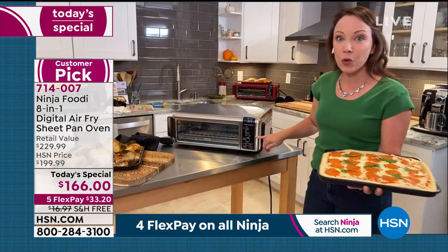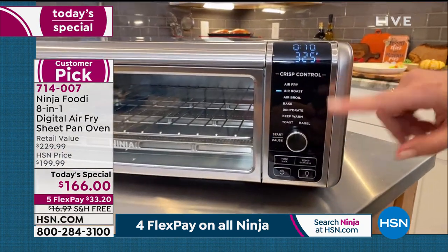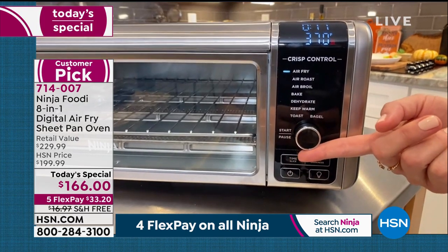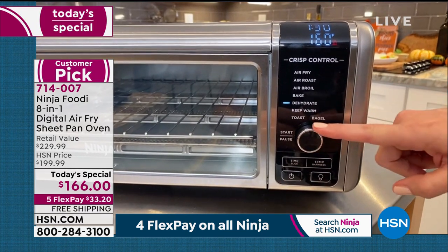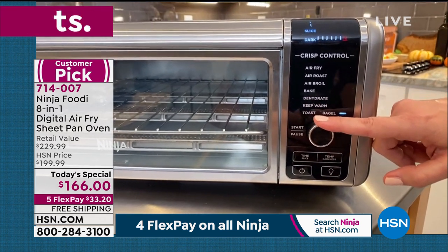So I just want to go through the controls with you really quickly and show you also how quickly it will preheat. So you have your air fry, your air roast, broil, bake, dehydrate even, a keep warm function, it will keep your food warm up to 2 hours, and then toast and bagel.